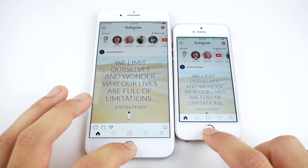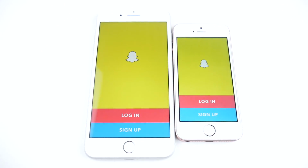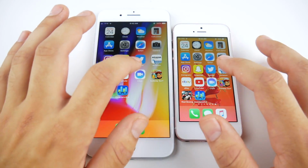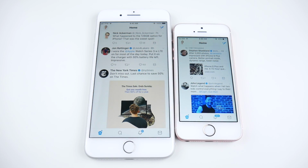So I thought it was the 8 Plus, and then they got very similar towards the end there. Let's go ahead and go into Snapchat on both of them. You can see Snapchat looked to load first there for the SE. Coming home, let's go into Twitter on both devices. And you can see, wow, SE first there over the 8 Plus.